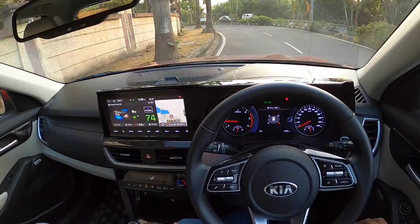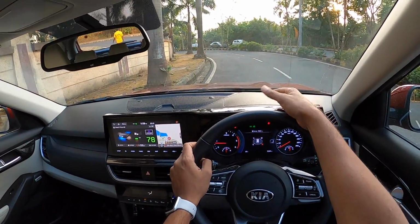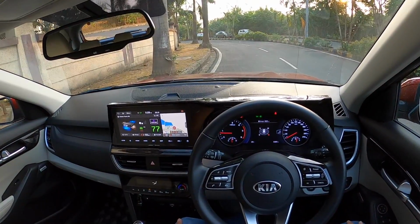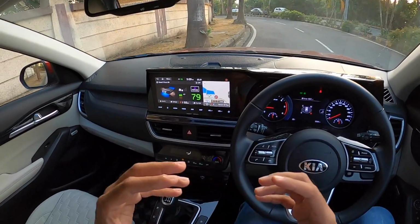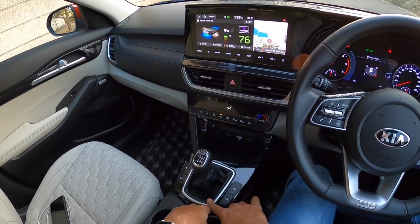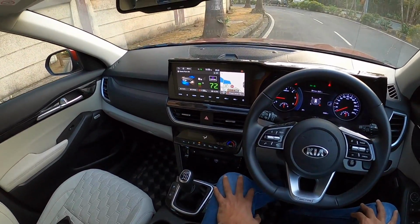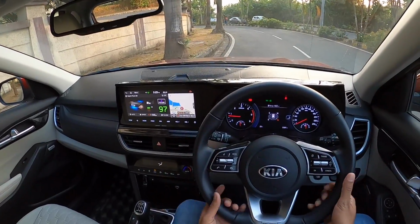Other features missing in the tech line happens to be a 8-inch heads-up display, which is not there in this car, and that also shows you navigation data along with speed. The automatics in the GT line also get traction control system, vehicle stability management, along with driving modes, placed somewhere here, along with traction modes as well. There are 3 traction modes on offer. So a lot of things missing in the tech line variant, unfortunately, including rain sensing wipers. This car does get automatic headlights.